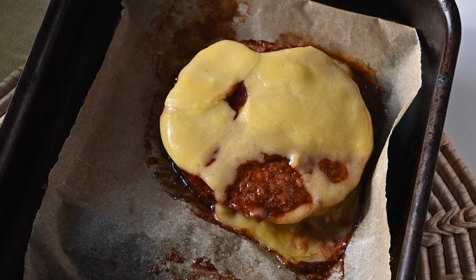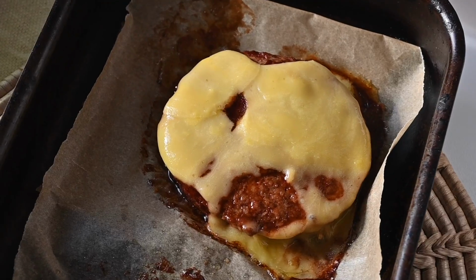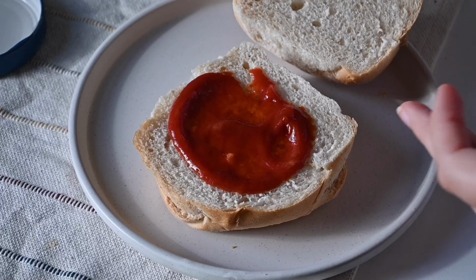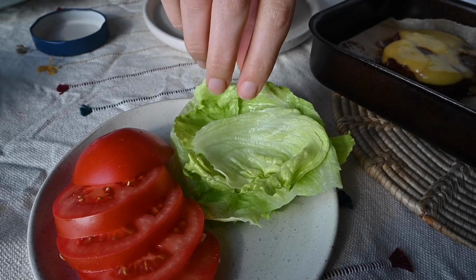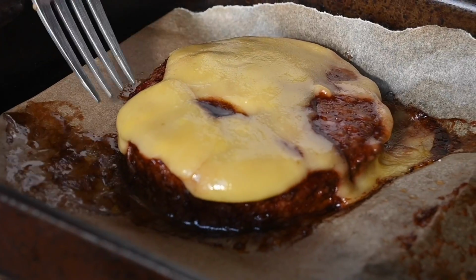So the next burger is obviously the classic beef burger, which we've turned into a bit of a classic cheeseburger. So we're going to start off by laying down some sauce, which is just some regular old tomato ketchup. Okay, so next up, we're going to go on with a bit of lettuce, then the burger.